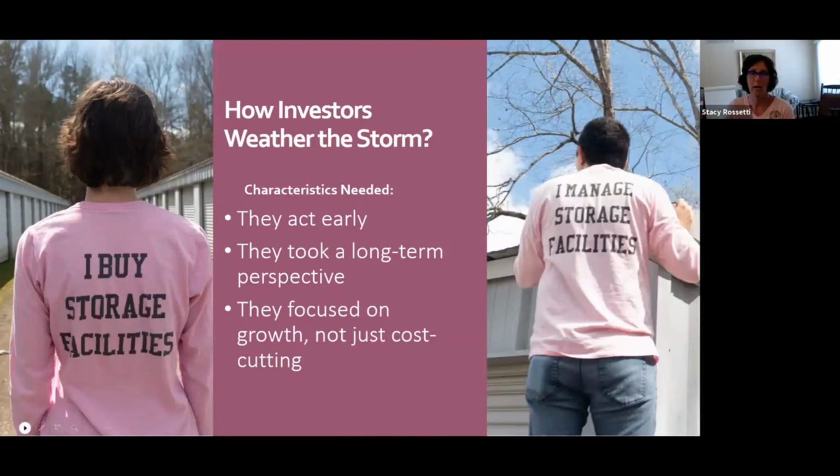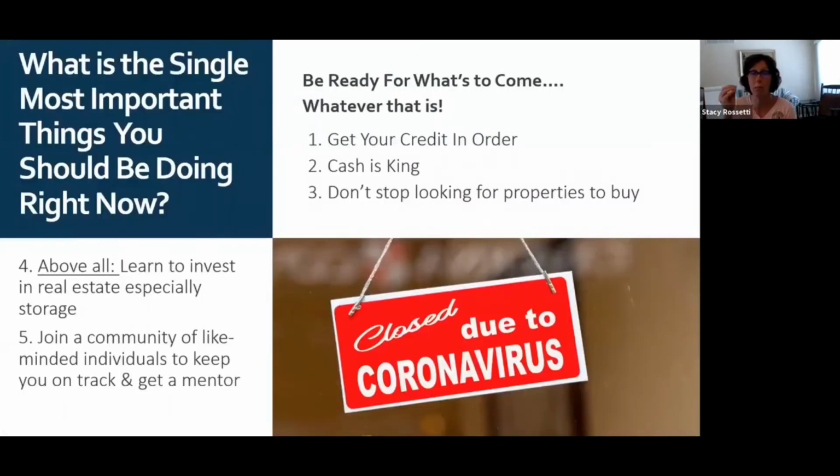Okay. And then what should you be focusing on right now? Still focusing right now, you need to have money, right? Because you have to have money in order to buy storage facilities, okay? You have to have money. And it's not like you may not need any money to buy, right?